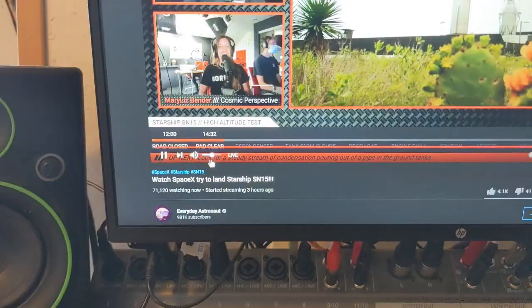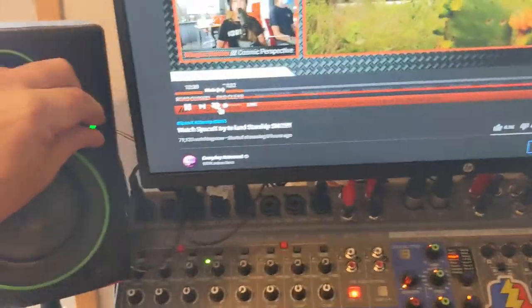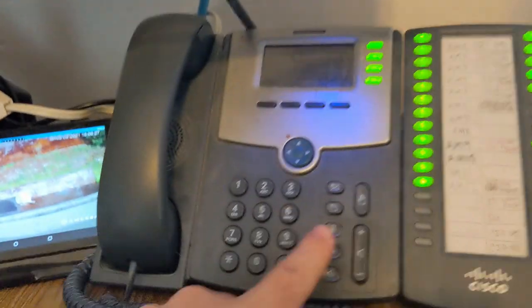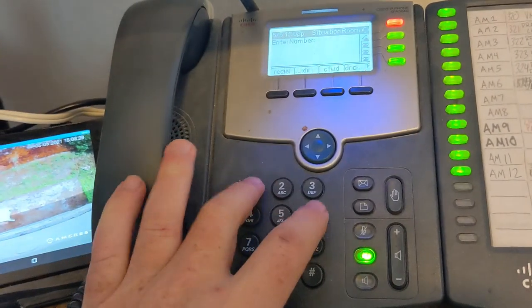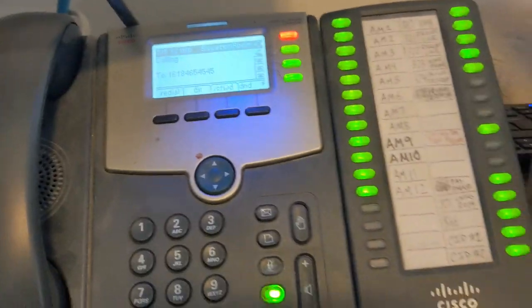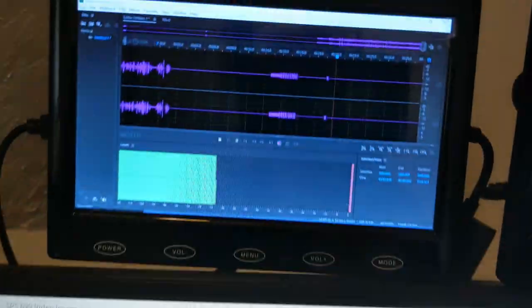So, here, let me turn off Tim's broadcast, because we don't want to hear that, do we? So, Cisco phone. How do I make that go? I hit this button, and I can dial phone numbers. And it comes up on the screen.